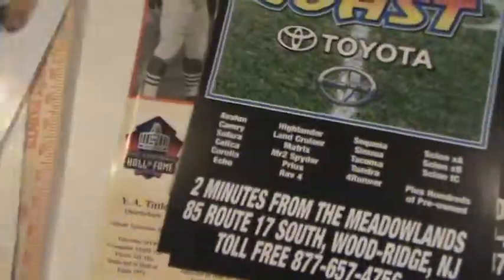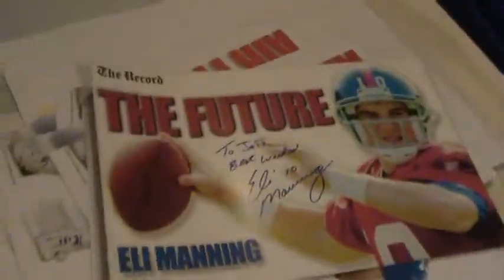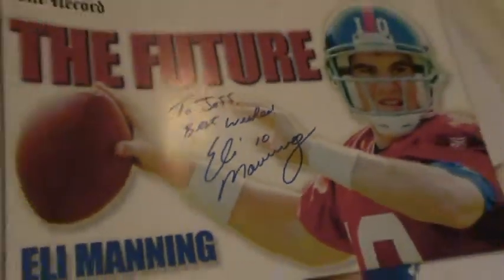71, 72, 73, 74, 75, 76, 77, 78, 79, 80, 81, 82, 83, 84. That one signed an autograph from Eli Manning, 84. Same back as the other one. It must be from the newspaper. Another one signed by Eli Manning, number 85. I've seen these before. It's number 86. Number 87.